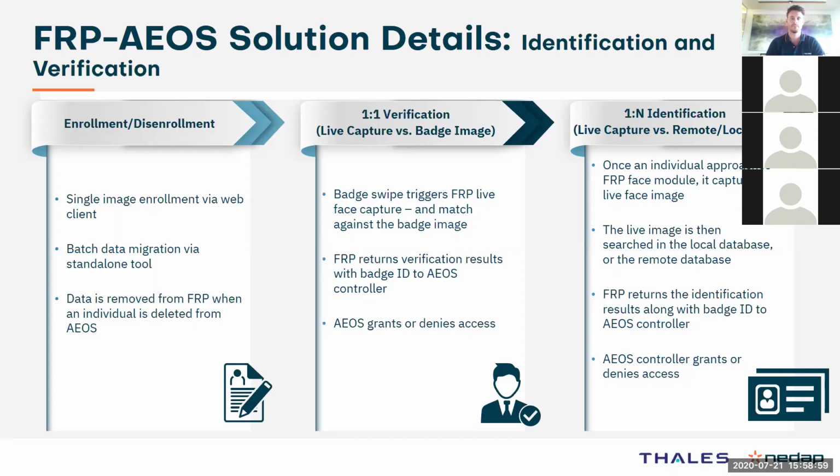So you can choose which scenario you want, face plus badge or face only. Both are possible. You can mix. The first one is very simple to understand. You swipe your badge and then this triggers a face capture. That face is compared to the image associated with the badge. And then the results of that is sent back to AEOS. And in the end, it's the AEOS platform that will grant or deny the access based on that information plus the authorization list it has already.